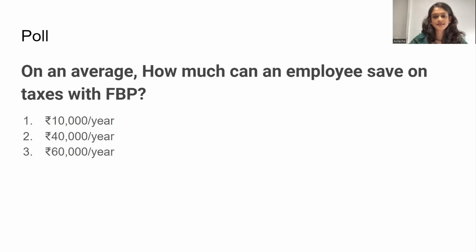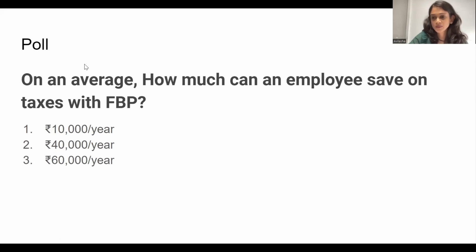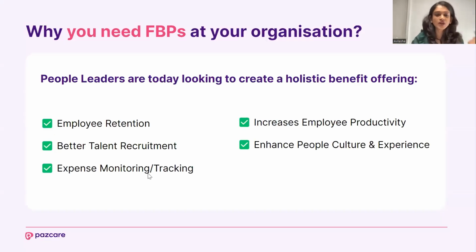Yes, I think Soumya has the right answer over here, depending upon the salary and the contribution. Yes, Soumya is absolutely right. Now, moving on. Of course, all of your answers are more or less right, but based on an individual salary structure, if somebody falls under the higher package, you end up saving more.